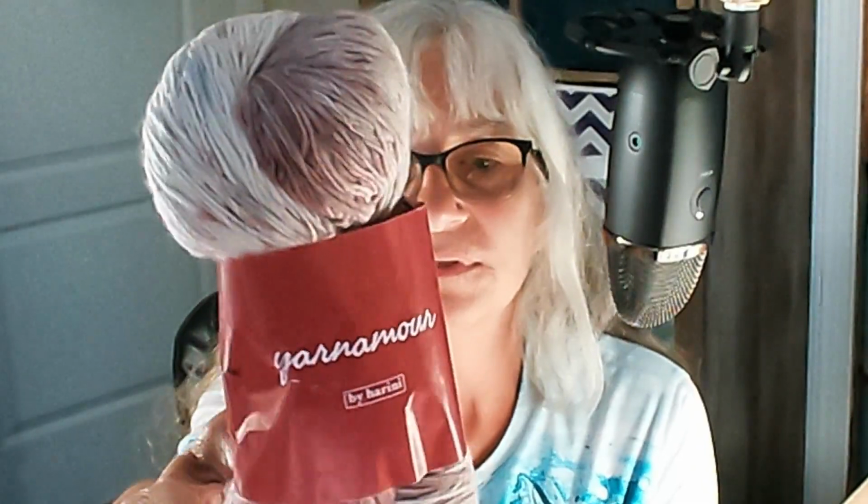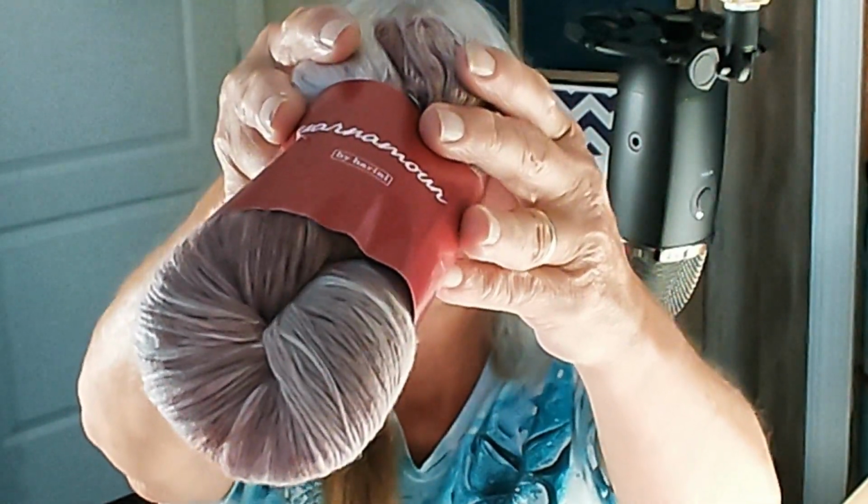This is also Yarnamore by Harini. I've never heard of them before. If you can see right there, Yarnamore by Harini. Can you see this colorway? You know what this reminds me of? The Bay of Fundy, morning fog, sunrise. And this is Rosso Levanto. That's the colorway. It's called Rosso Levanto.